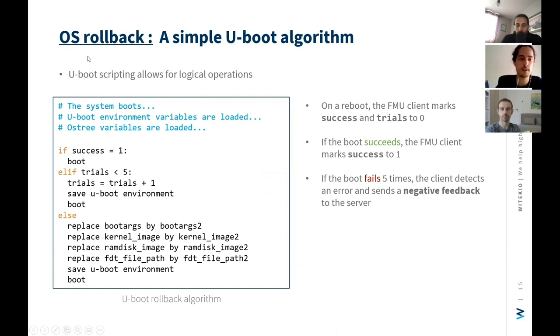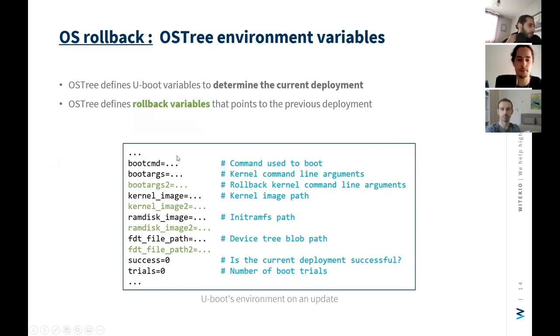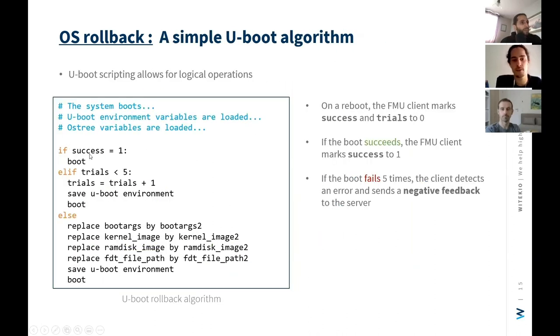So if we take a look at how the algorithm works, basically, U-Boot will start and parse its variables, and the OSTree variables are loaded. So the variables that were just defined right there. Then we will take a look at the value of success. If it equals one, that means that we already booted successfully because the client has marked success at one. So then we will boot. But on an update, success equals zero. So we will go to the next condition. Here we take a look at the trials value. Now trials equals zero on an update. So we will go in this branch and we will actually increment trials. We will save this environment and then boot.